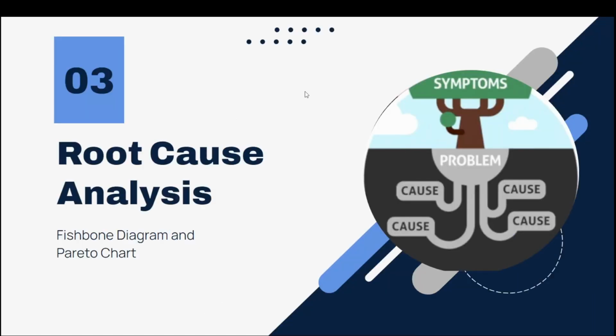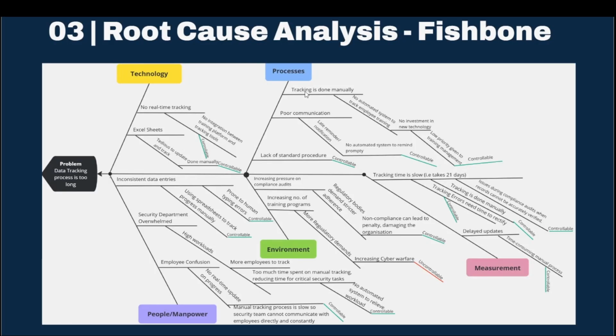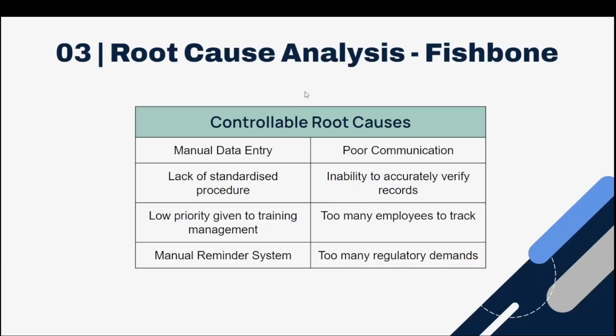Now, based on the problem statement, we want to find what is the root cause of this issue. In order to find out what's the root cause of the problem, we first categorize causes represented in the form of a fishbone diagram. The fishbone diagram is split into 5 major categories, with the 6th major category, material, not being really relevant to the problem. Upon doing the fishbone diagram, we have a lot of possible root causes which we then label as controllable or not. Some of these controllable root causes are manual data entry and reminder system, lack of procedure, communication issues, too many employees, and a lot of regulatory demands.